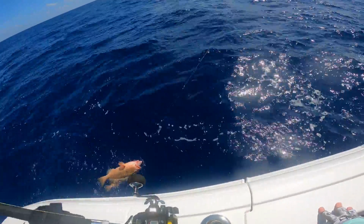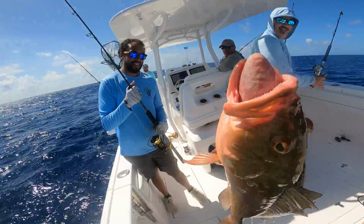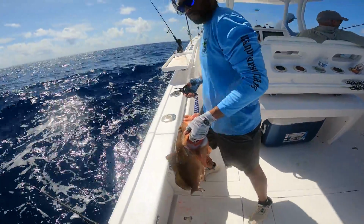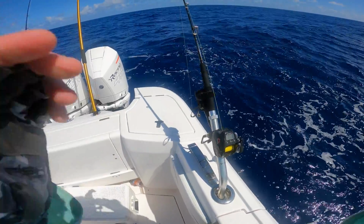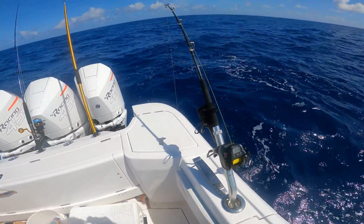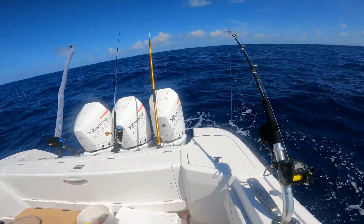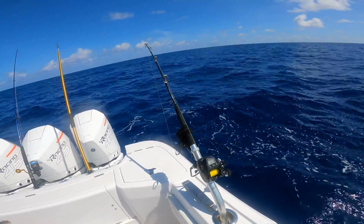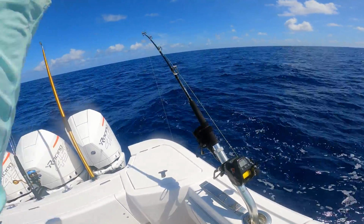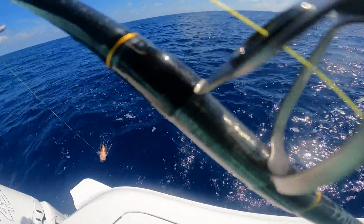Is that a red grouper? Yeah. Whoa, that's why. That's not a good sign. Yeah, the other one's a monster. Holy crap. Nice fish. Gotta go back though. Season's not open. There's some tiny ones. What do we got? Red grouper? Yep. Baby red grouper.